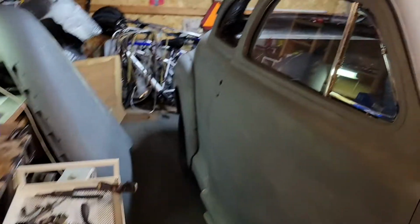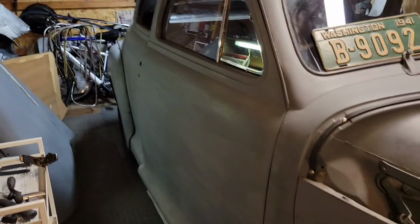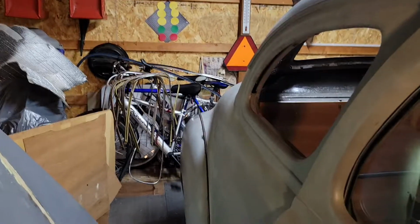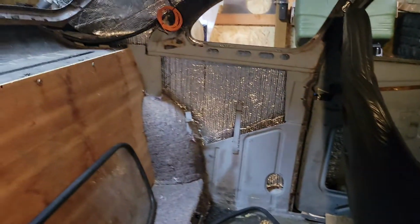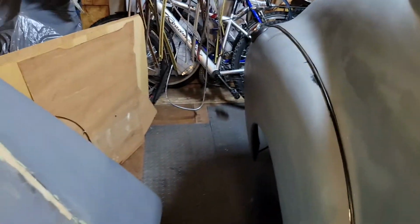So when we get a clear day, we'll take it outside, take a spin around in the yard, and then go from there. Probably work on the interior, get some seat brackets going so we can sit in there, and then see what else we can work on.